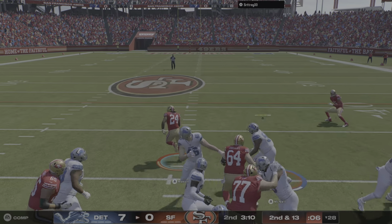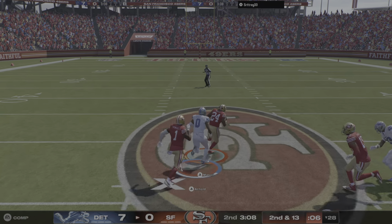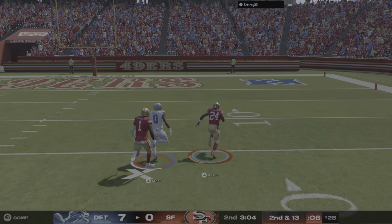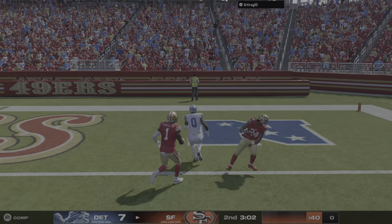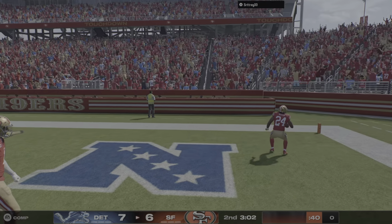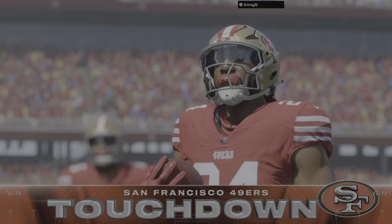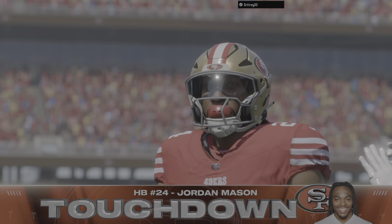Out of the shotgun, they'll give it to him inside. Reaches the 40. Inside the 20. And he will score. It's a San Francisco touchdown. The 49ers finish off their opening drive.